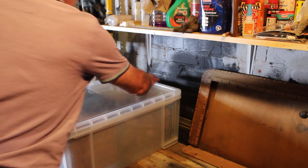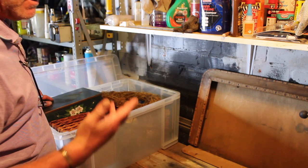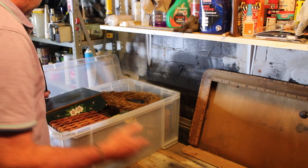Okay, let's see what we've got in the box. Yeah, as suspected, this is definitely a flea market box, so I probably won't spend too much time on each individual item. We'll fly through it as quick as we can.